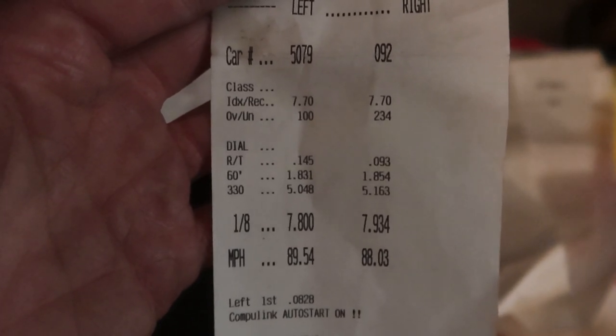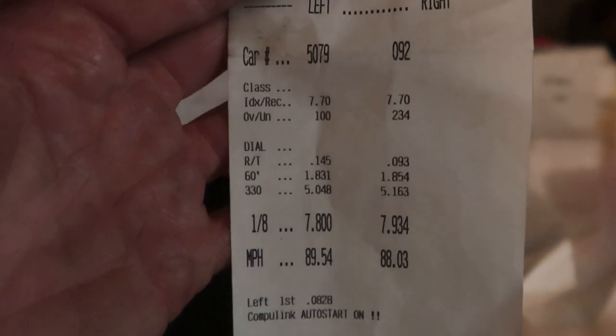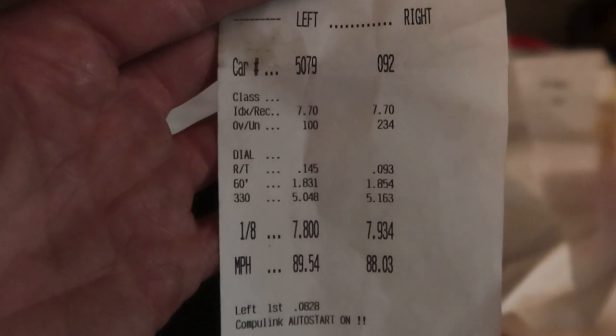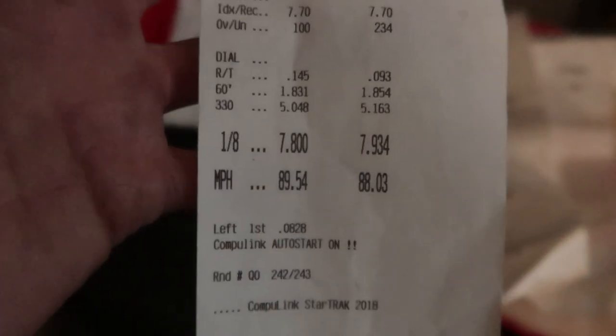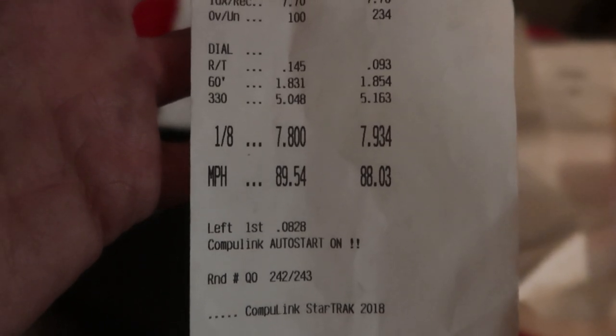Right lane, I don't know what it was with that lane, but even Evans did something weird. So I'm not sure if it was just a lane issue or what it was, but in the right lane my 60 foots were absolutely terrible. The mile an hour I was shooting for, though, was there. We dropped a mile an hour, which is about right where I wanted to be.